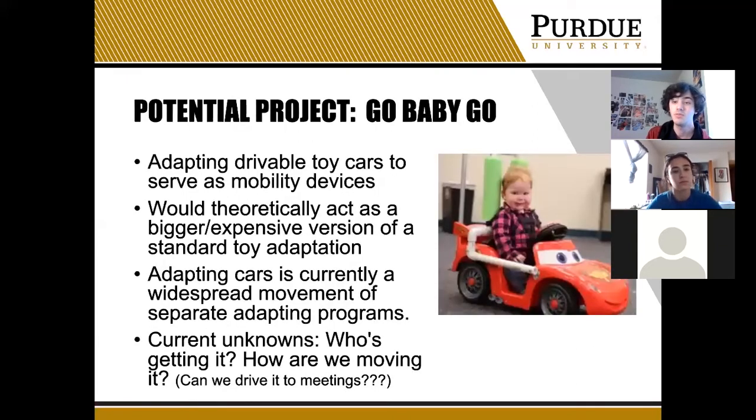And now we're going to get into hopefully some potential projects. So I mentioned earlier this semester, Go Baby Go, basically just adapting drivable toy cars to serve as mobility devices. And this is something that's done around the country by a bunch of different groups.